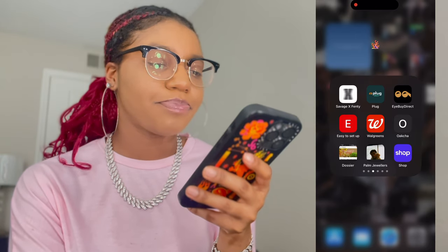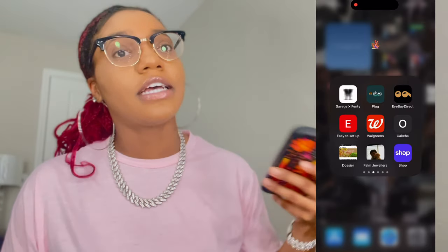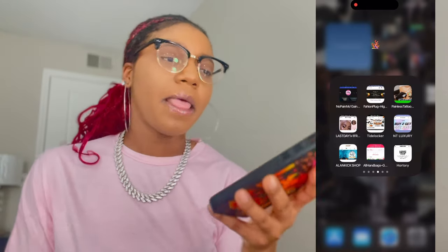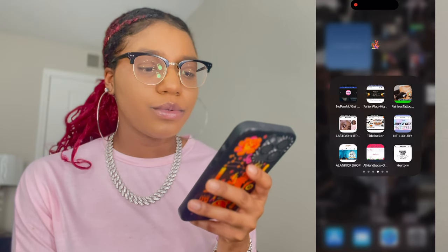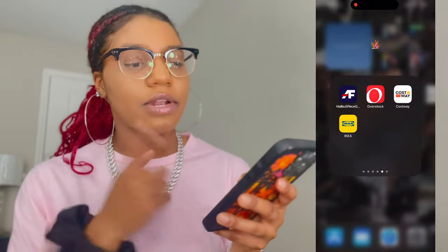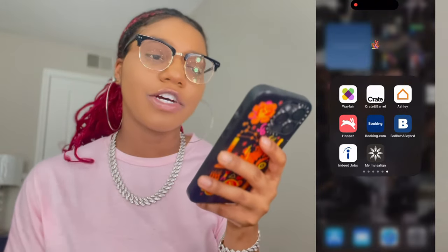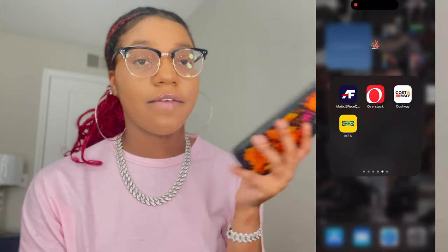What is it called? Literally, like I said, when I see ads, I just add it to my home screen, because you never know. You never know. And then when I was in the process of moving, Malibu. Well, that's not what that is. I saved the Malibu set, so that's what that is. Overstock, Costway, IKEA, Wayfair, Crate and Barrel, Ashley, Hopper, Booking, Bed Bath and Beyond, Indeed, Invisalign.